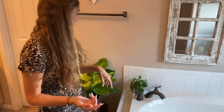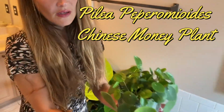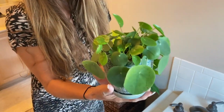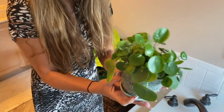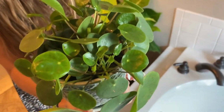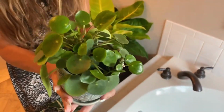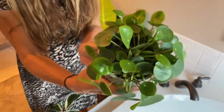Okay. And then back here we have a Chinese money plant, Pilea peperomioides, I think it's called, that my daughter gave to me as one of her first plant gifts. Kind of neat, lots of little babies going on there. I should probably propagate this bad boy.